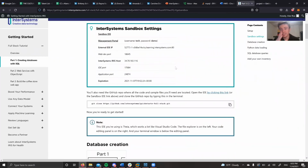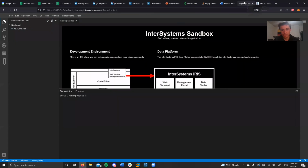Like I said, sometimes if I'm on Firefox it doesn't open up automatically. I think it depends on what browser you're on. So you have to click this link in the case that it doesn't. So let's look at the tutorial here. And like I said, here's your command line, and then the terminal.